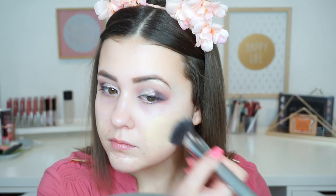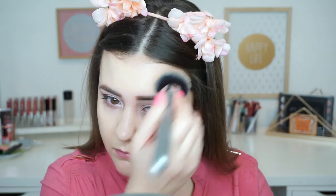Then for foundation, I mix my LA Girl Illuminating Foundation in the shade Fair with some of the new Catrice Prime and Fine Makeup Transformer Drops in Lightening. And I'm applying this using a brush and then making sure that everything is nice and blended using my Pro Beauty Blender as always.